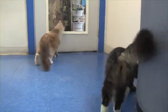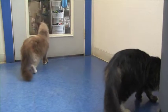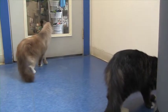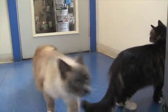Milo is a male domestic medium hair cat. He is about 8 years old. He is very friendly, very curious, loves to play and explore things, and is definitely the more outgoing of the pair.